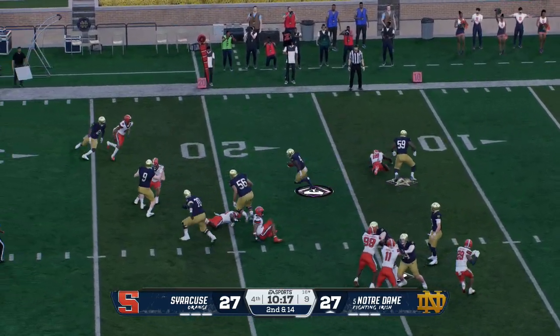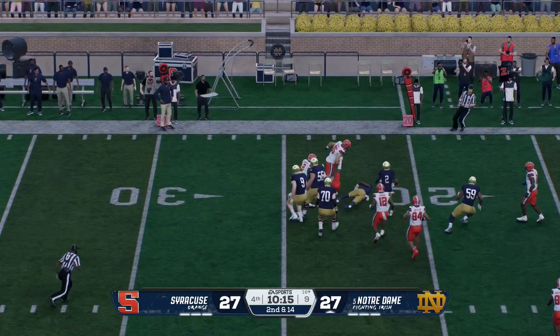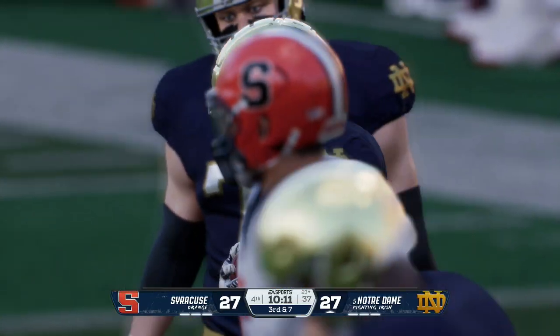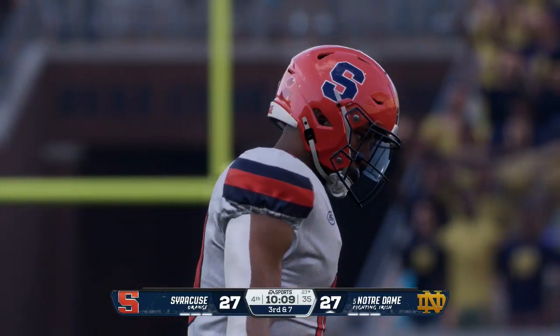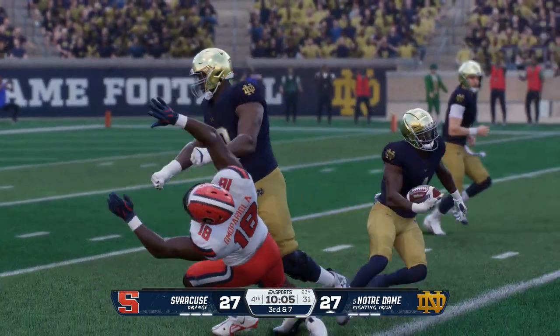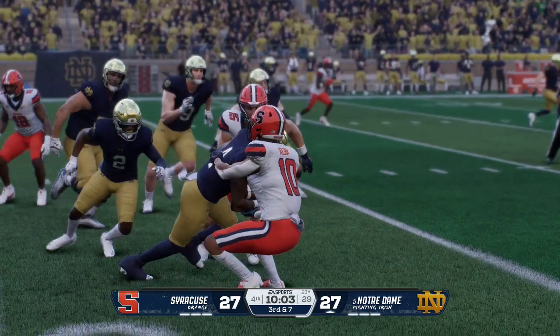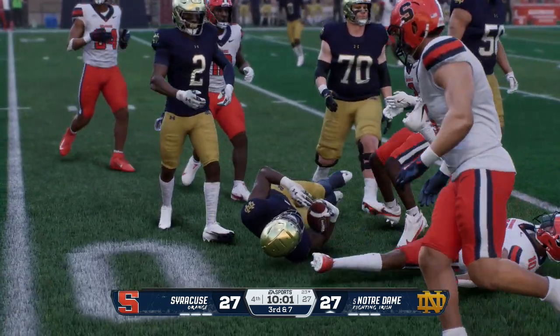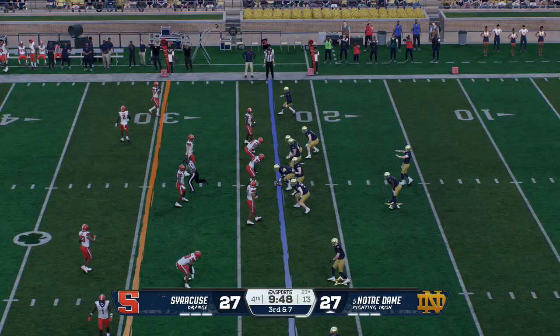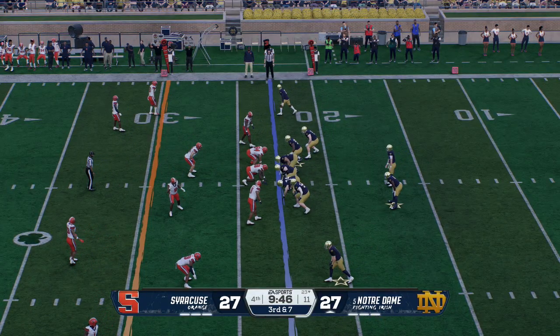The give on the option. They believe in that running game. Got 6 before he stopped at the 23. You love to see this on offense. Early in drives, getting that kind of yardage keeps you ahead of the chains. The Irish will need to move the sticks on 3rd and long to keep this drive going.